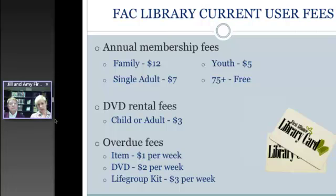Last year, these fees alone gave us $5,000 for our budget, all of which went into purchasing new items. Our actual entire budget last year was $7,800, the other $2,800 coming from our annual used book sale that we hold in the month of November. On occasion, these fees can be out of reach for some of the families that attend FAC, and if that's the case, we're more than happy to waive the membership and the rental fees for them, because our desire is that we really want everyone to be able to use and benefit from the library.